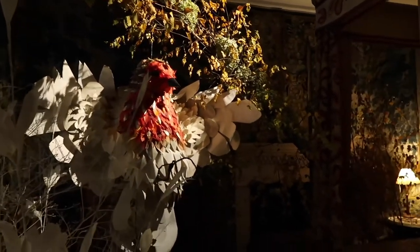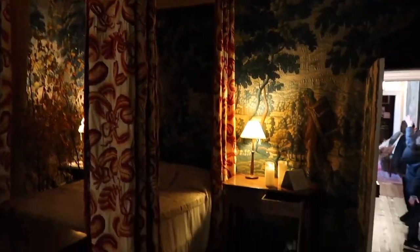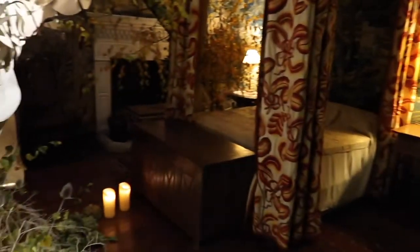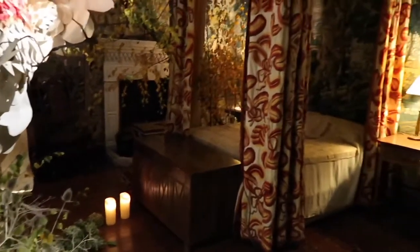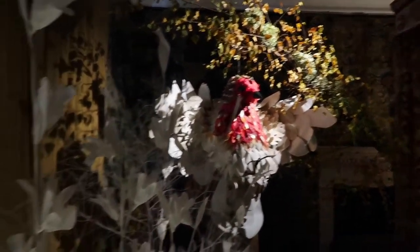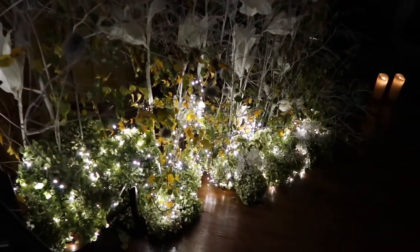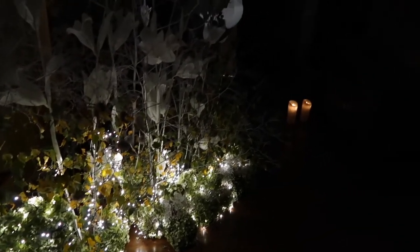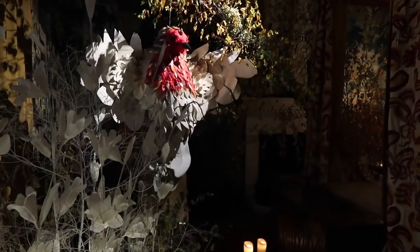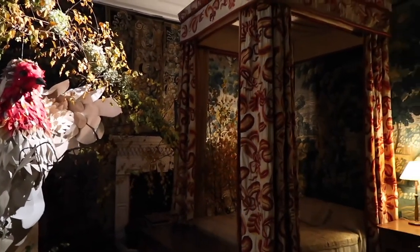Beautiful tapestries as well. All the tapestries. Oh, yeah. I think we'll sleep in this room, lads. Yeah, it's very cosy. Nice with the little bird noises as well. Yeah. It's so relaxing. Very nice.